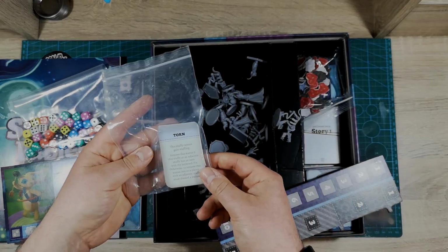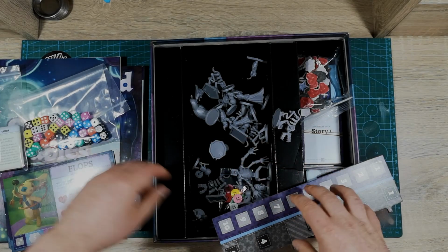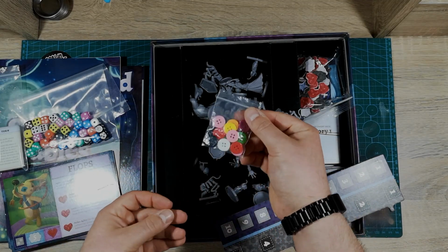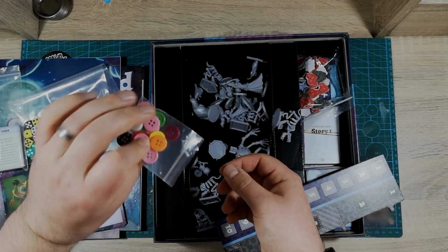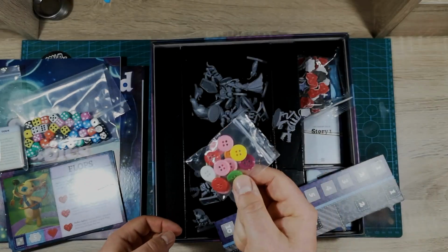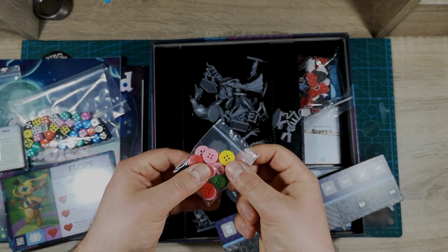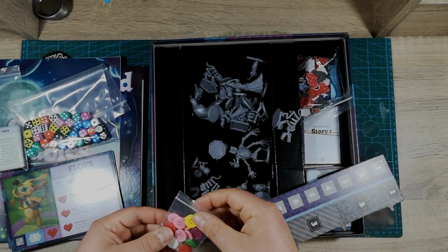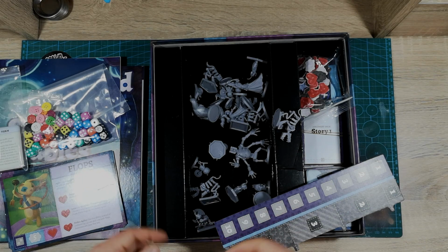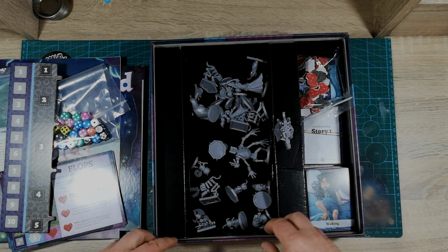Another little deck of status cards by the looks of it. A bag full of buttons, which I think are currency in the game. I might be wrong about that. I still have to read through the rules properly, but if that's the case and I need more, my wife's got a massive box full of buttons and everything for sewing, so we're not going to be in short supply there.